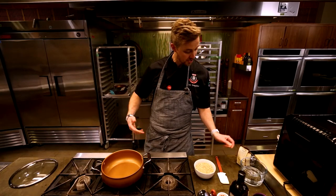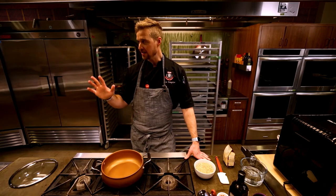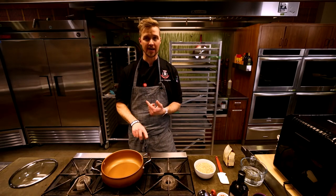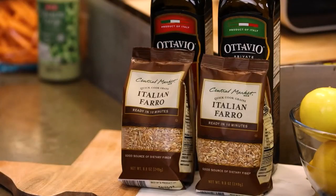So farro. Let me talk a little bit about the grain farro before I start toasting and cooking, because it's a very specific way I'm going to show you how to do this. You can use this on any grain, from quinoa to rice, to do the exact same way. It's a great trick to use. Farro is a nutritious grain. It's loaded with fiber, it has protein, and also some essential minerals and vitamins.